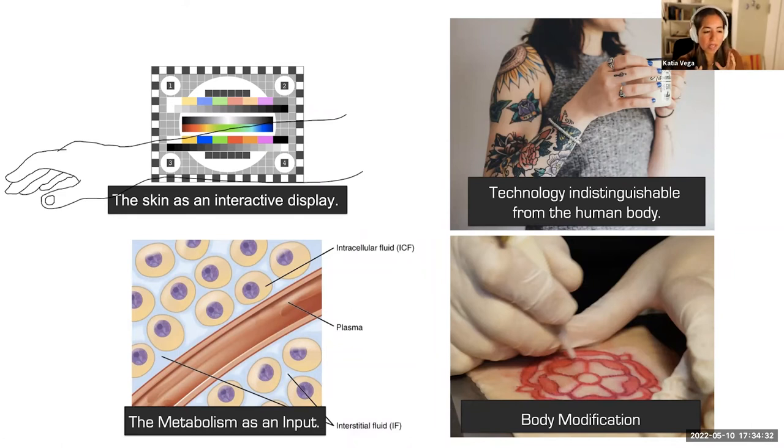And also, instead of having a bottle or even blinking as an input, we could think about the metabolism itself as another input that has other kinds of challenges or implications, like, for example, how fast or slow our metabolism is changing and different kinds of issues that you might be having inside your body. And also the use of these body modification techniques as a platform for incorporating technology.